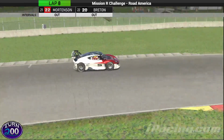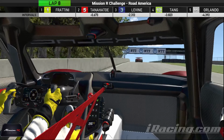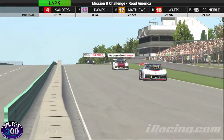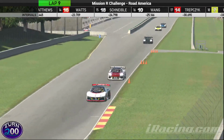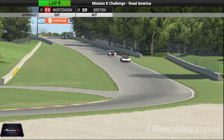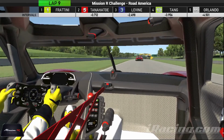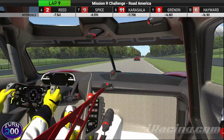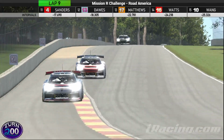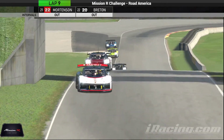Through Canada Corner, Thunder Valley, the final right-hander here. We may have the battle yet on our hands. Didn't see Barney waving the flag, so I think it's 2 to go. I think maybe problems from Marlon Orlando. Certainly has lost a little bit of time. But Orlando currently in 5th, battling with Robert Tang. Frattini going way wide into that left-hander there. The Marine sweeper turns.